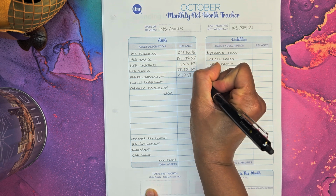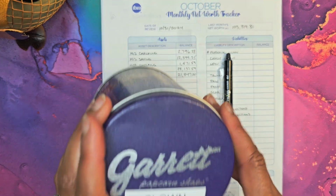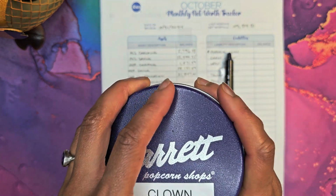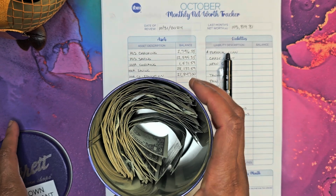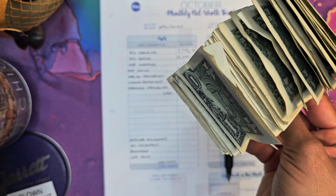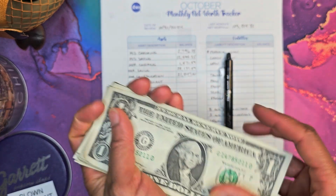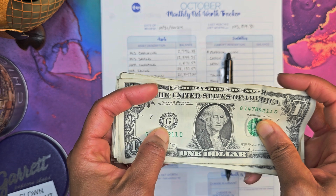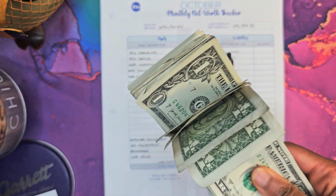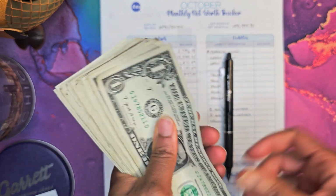21,847 flat. And then clown repellent. Let's see how much this is. So this, can you see? Clown repellent here is money to invest in Wynn's son's emotional stability, essentially. And these are G-Bucks from the Federal Reserve Bank of Chicago. Chicago is where we live. Garrett Popcorn is excellent Chicago popcorn. So we are saving it like that.